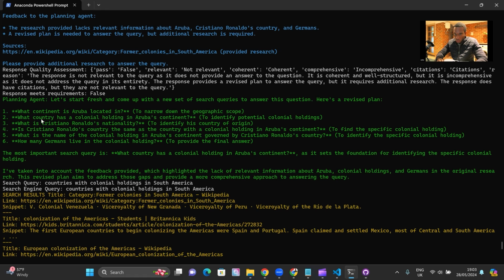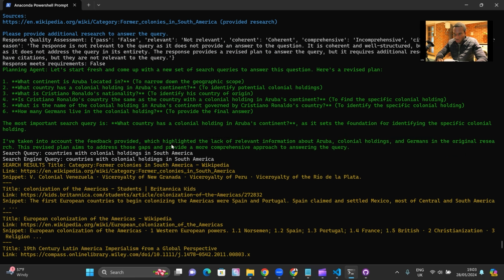So instead of taking this and just returning what continent is Aruba located in, it's providing as an input to the search engine countries with the colonial holdings in South America. So that is a failure with the model, actually. That's almost like a hallucination. That's not right. We're not wanting this. We're wanting to search what continent is Aruba located in, and it's not able to pick that up.